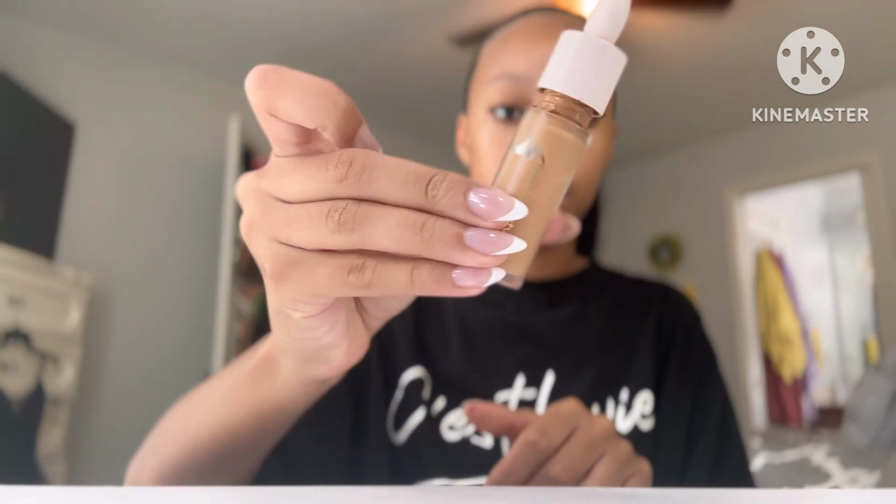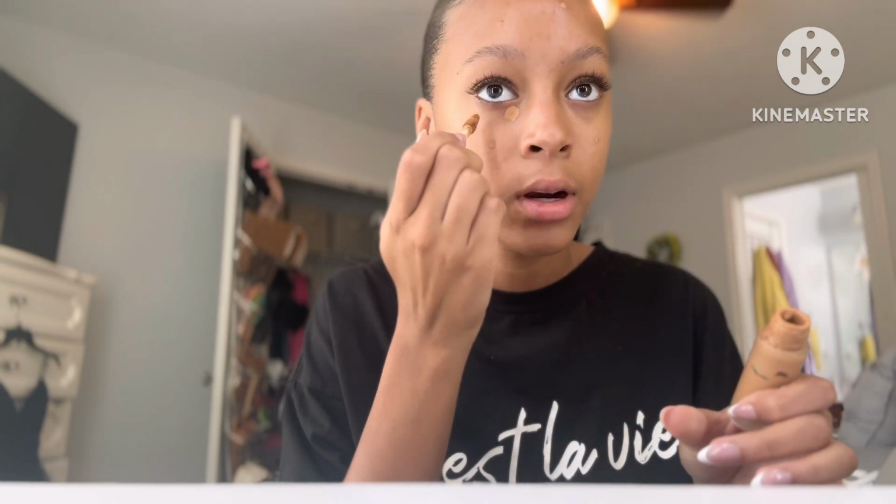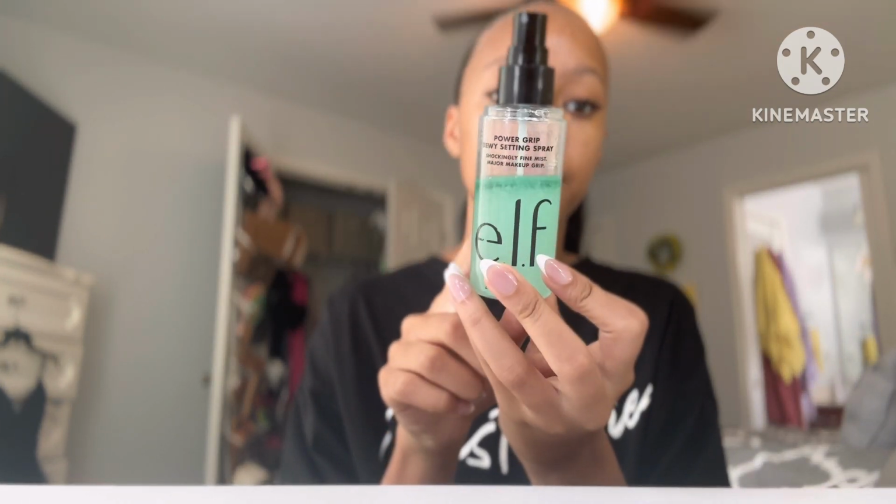And then we're gonna go in with the concealer again. Now we're gonna use the Rare Beauty Concealer, and this is in the shade 400W. This one's a little bit more tan than my actual shade right now. Then I'm also going to go under my eyes today, just to give us a little bit more coverage. I'm gonna spray my face to kind of set and let it dry with the e.l.f. Power Grip Primer Dewy Setting Spray, and we're just gonna do 2 coats of this spray.